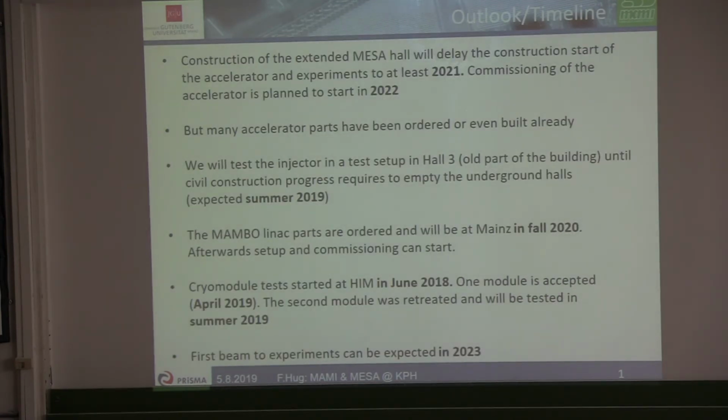Now to conclude, our new accelerator MESA will be set up in the years 2021 and 2022. But we are already testing and ordering many of the accelerator parts, so we are not only waiting until these dates when the building will be ready.